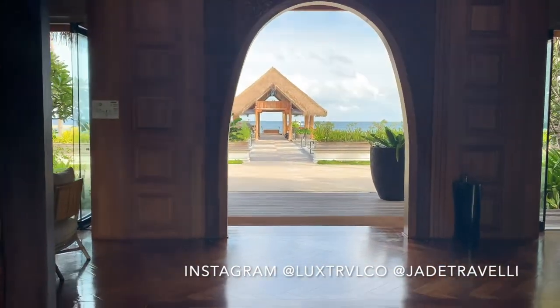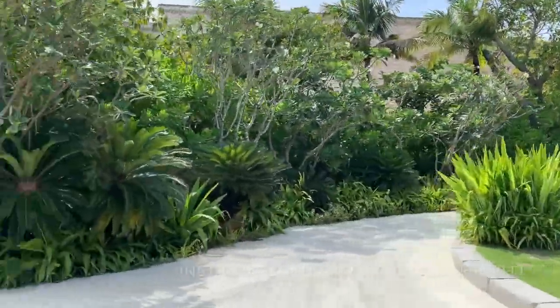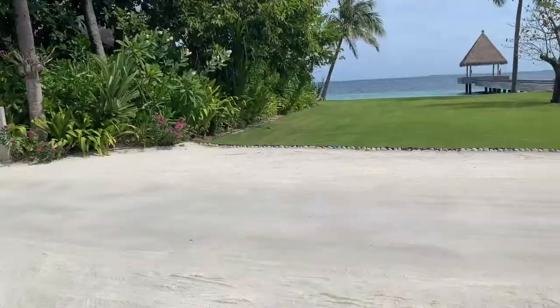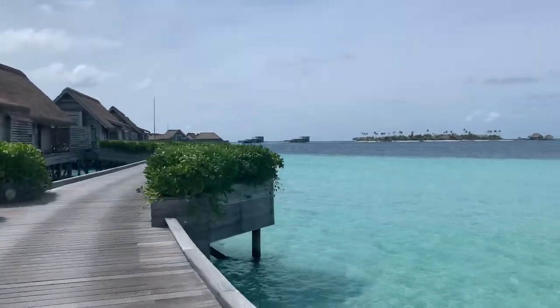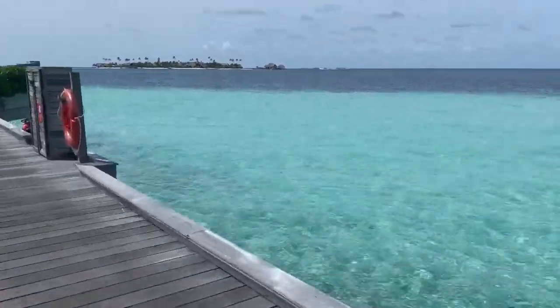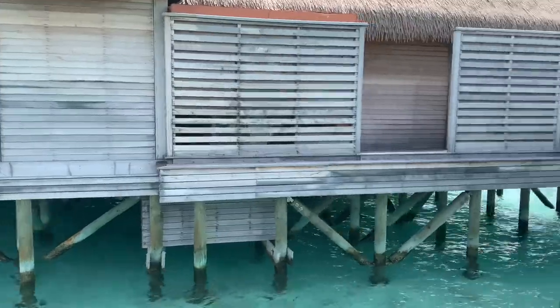After you arrive at Waldorf Astoria Ithaafushi, your butler will escort you to your suite for the check-in process. I love when you don't have to spend any time at the front desk for check-in. It's really personalized and customized when you can just comfortably settle in your suite, filling some blanks in your registration paper and get orientated to the room.